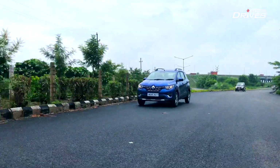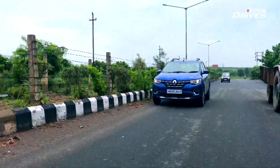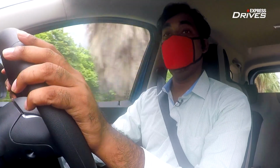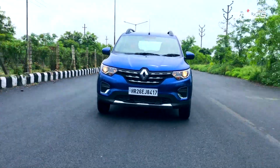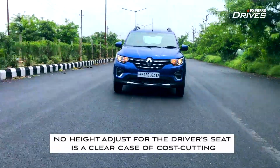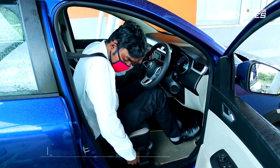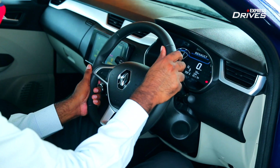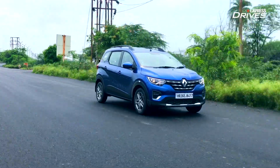The brakes also deserve a mention, wherein they are sharp and slow down this vehicle very quickly. There is also the standard ABS with EBD, you get rear parking sensors, and the RXZ version that I am driving right now has got not 1, not 2, but 4 airbags. Well, that's commendable. If you talk about few of the misses, then I would say that Renault could have offered a height adjustable driver's seat, and then again the steering could have had telescopic function as well. This would have helped shorter drivers find a perfect height for them.